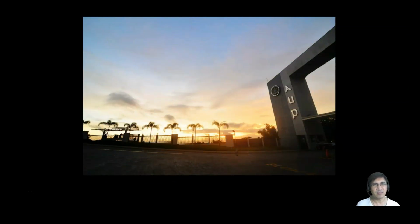What about this one? Yes, most of the people would come to AUP and capture the gate any time of the day when the sky is so blue. But seldom you would see the gate of AUP taking a picture when the sun was still rising.